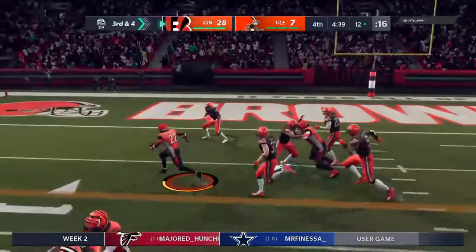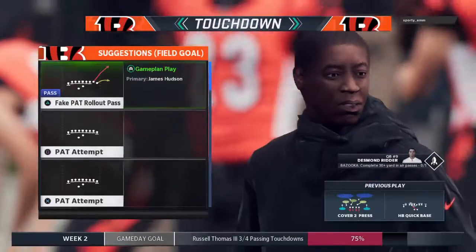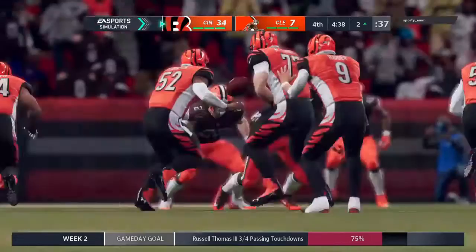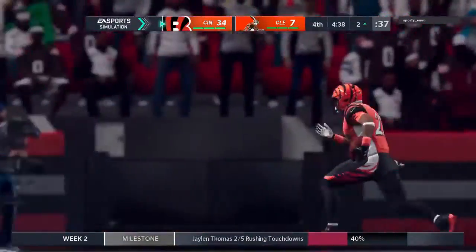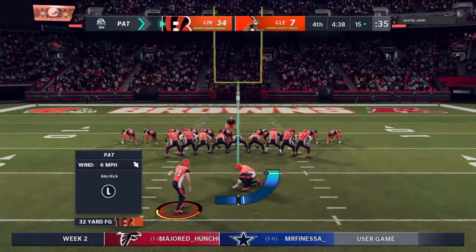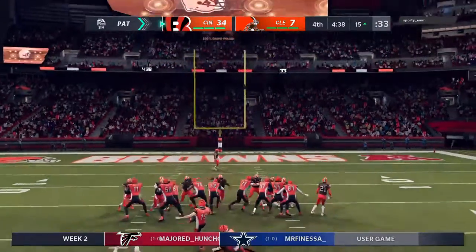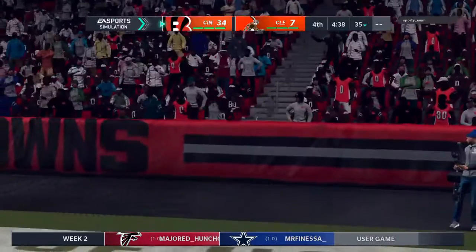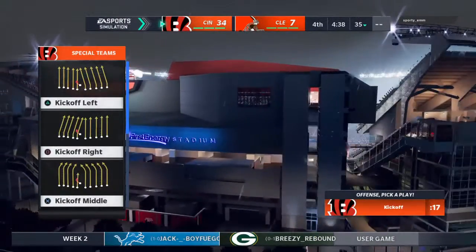From the shotgun now, here's an inside give. And he will take it on in for a Bengals touchdown. A great effort there. With 2 touchdowns on the season, both in this game. And the Bengals are able to grow their lead. Now the try here for the extra point. And, oh, it's no good on the PAT, so they can't add on here. And our score is going to stay right where it is.